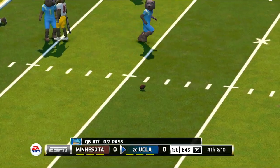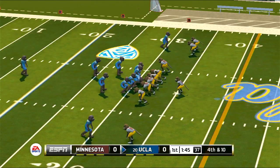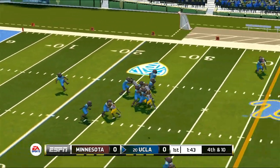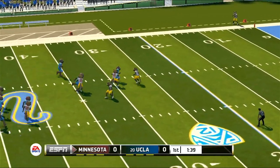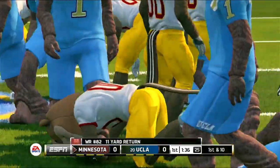So the stop there on third and long, and that's going to bring up a punting situation. The defense held their ground on that play. The quarterback just wasn't able to find any open receivers. He puts it away, and it's a great kick. And he's taken down at the 36-yard line.